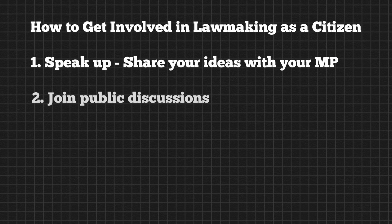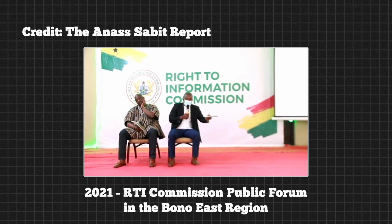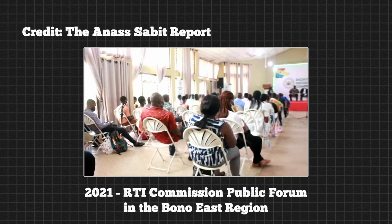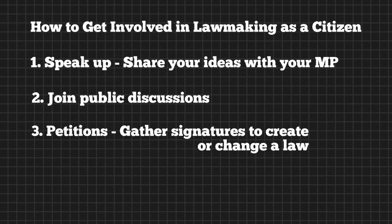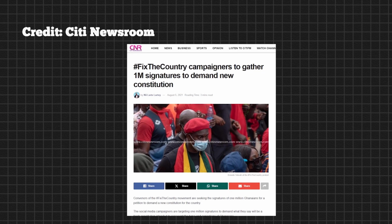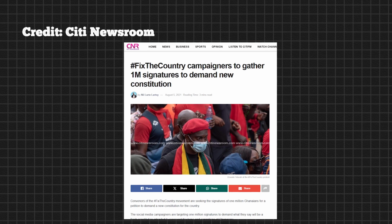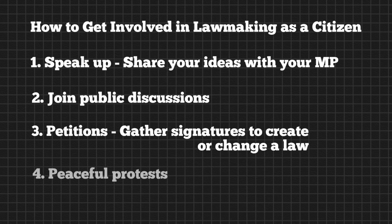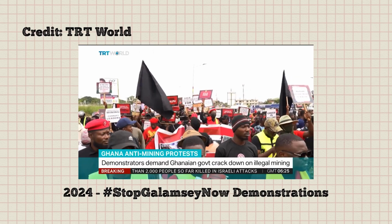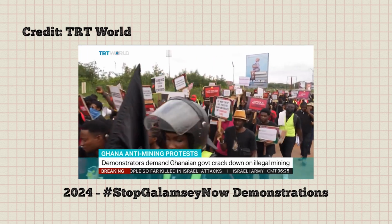2. Join public discussions. Parliament often holds forums to hear from citizens. When the Right to Information Bill was being discussed, public forums played a big role in shaping its final version. 3. Petitions. Gather signatures to create or change a law. For example, the Fix the Country movement in 2021 collected petitions to demand better governance. And 4. Peaceful protests. Protests like those against galamsey, illegal mining, have influenced environmental laws.